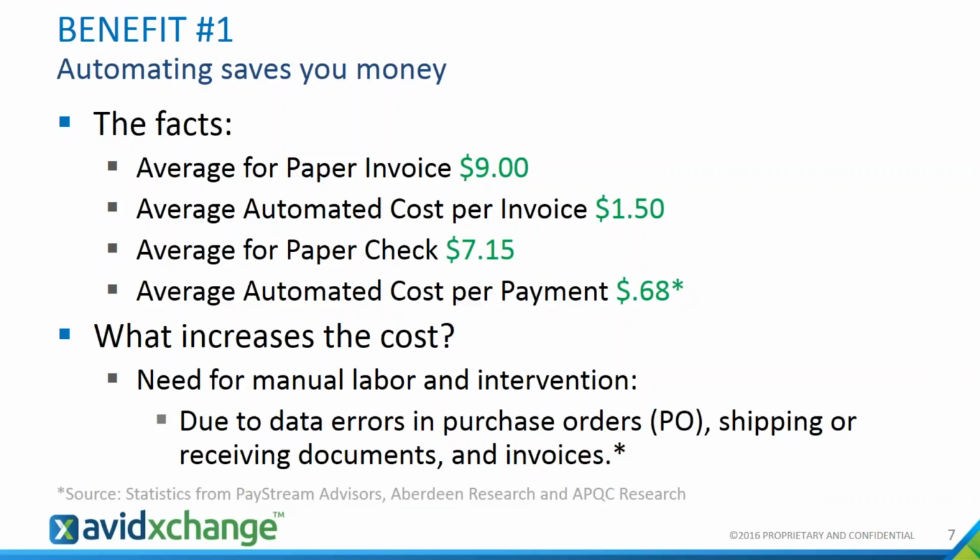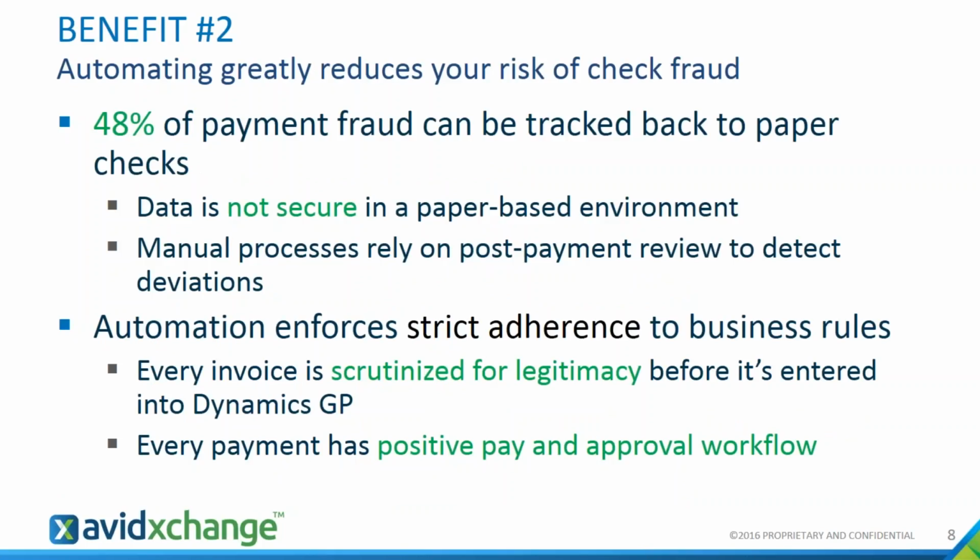So what increases all these costs is the need for manual labor and intervention. Due to data entry and purchase orders, POs, shipping, there are all these things going on, as you know, in your AP department that are escalating the costs. And I know for one person on the phone, somebody retired, so now the 5 to 10 hours a week she was spending is now 20, and continues to increase, as people tend not to add more people to these processes. So they're looking to put their people in better positions to help the organization grow or maintain.